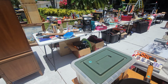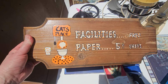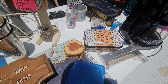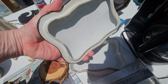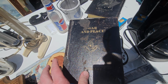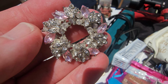There's lots of stuff here. Oh, that's a great painting too. We'll take a look at that in just a second. Leopard trinket box. The books that are made to look old. Occasional brooch hidden out here. Look how pretty that is.